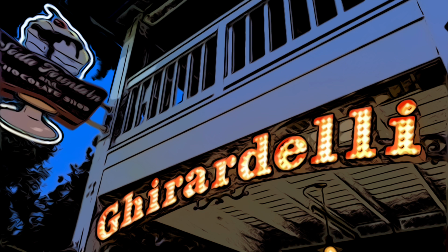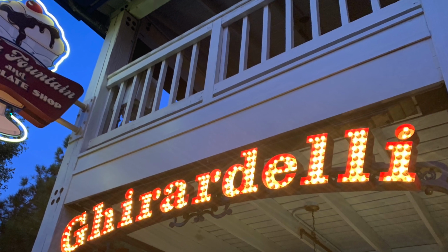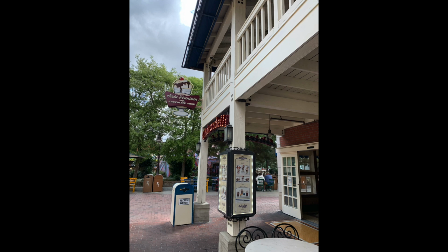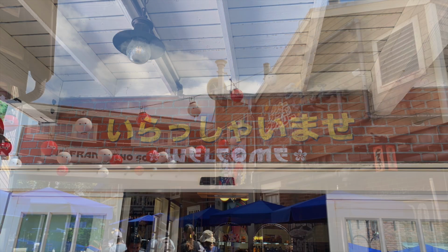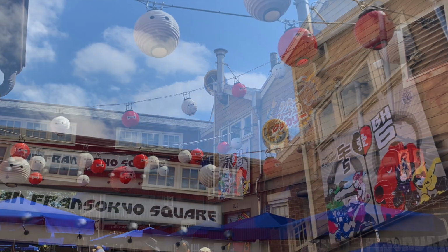And tucked in the back is the Ghirardelli Chocolate Shop. Not much has changed at this location, mostly just the addition of a little welcome sign above the door. If you're a big fan of Ghirardelli chocolate, you'll love this ice cream and coffee shop. And outside of Ghirardelli are a lot of really fun photo ops and theming.